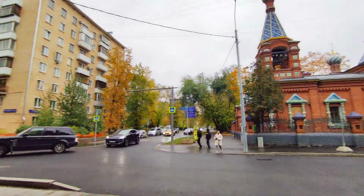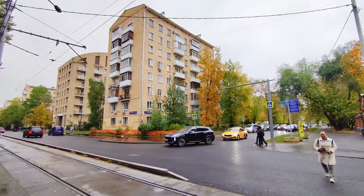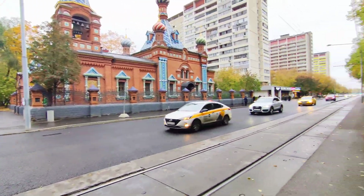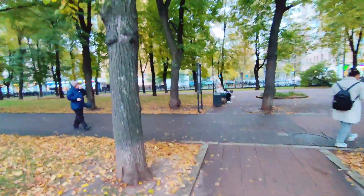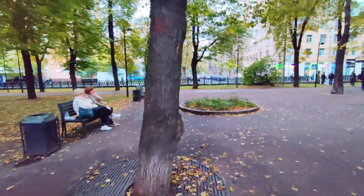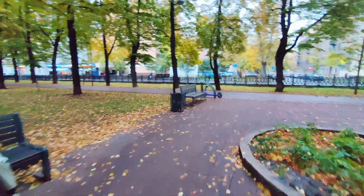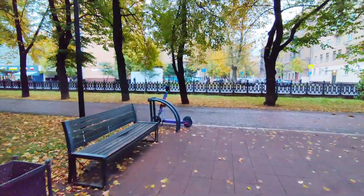It's rainy weather. People driving expensive cars. Here they love to drive expensive cars. Yeah, you see. Let's go back. I also need to get on a tram. No, not a tram, I need to get on a metro and go home. We're also going to find scooters.